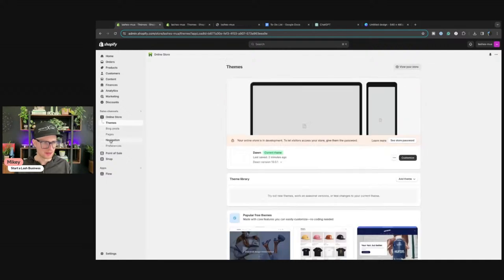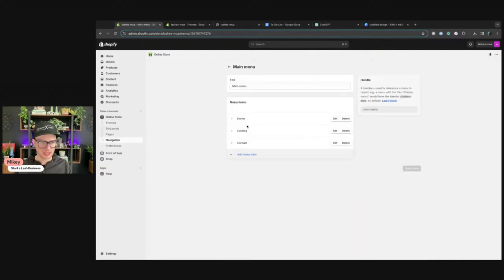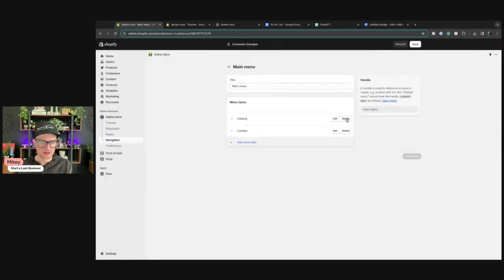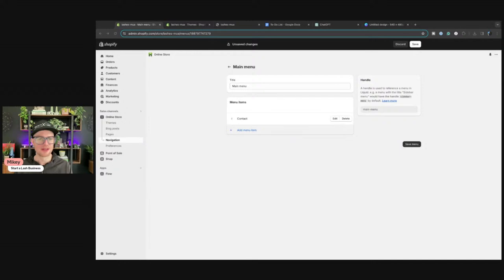So we're going to go over here and let's start building out our navigation. Footer menu, catalog, contact. We'll keep the contact there. Guys, you don't need the home button. Shopify adds that by default. Please feel free to delete. Okay, catalog, that's fine. Now, if you wanted something super clean, you could just have one link at the top that just says lashes and have a dropdown. But what that does is that makes it so you have to click multiple times.